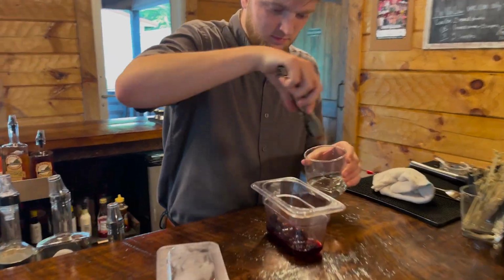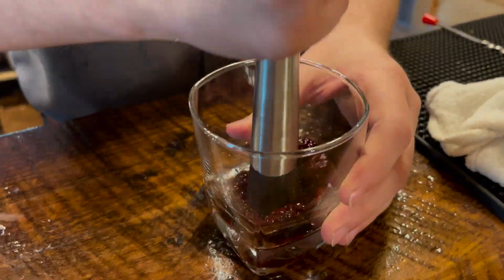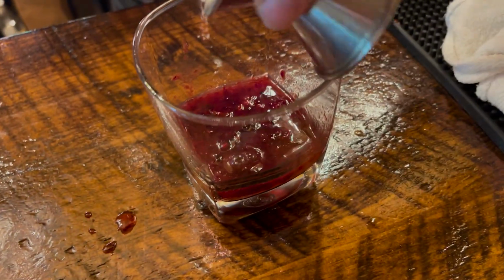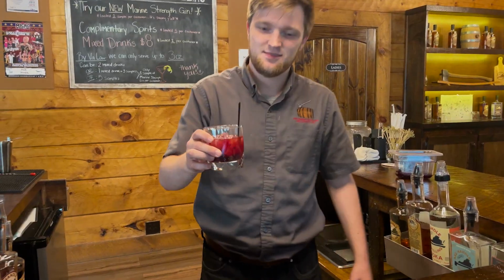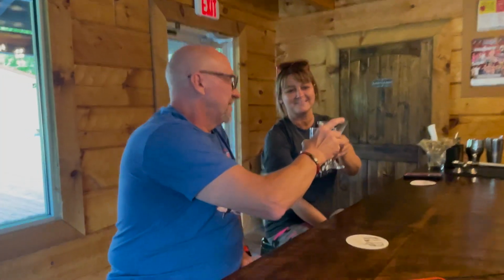Yummy. And then Gabriel made me something really special. A raspberry bourbon made with fresh muddled raspberries, lemon juice, simple syrup, and 93 proof axe handle straight bourbon whiskey. It really was something special. And I want to say that all the tour guides were excellent. They all did a great job.